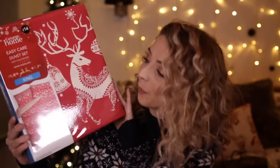Okay, so Christmas bedding. I don't think it will come as much surprise to you that I basically bought everything in Asda that was Christmassy that I could put on my bed. So we have this one, which is a winter woodland, it says, and it's cream and red, and that's just beautiful, £14.